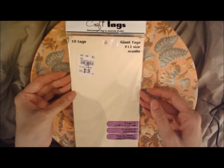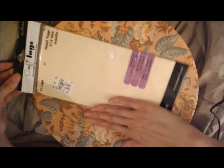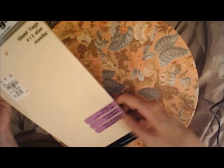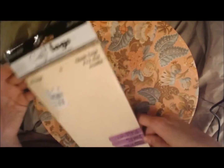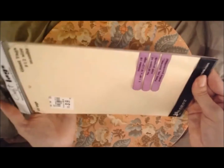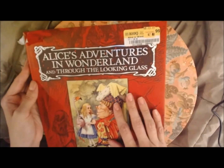in junk journals. And then I found these extra large craft tags by Ranger. This is a number 12 size, and they are, as you can see, almost twice the size, the length of my hand. I believe they're 10 by 5 inches, so I thought this would be fun to make some mini albums with.